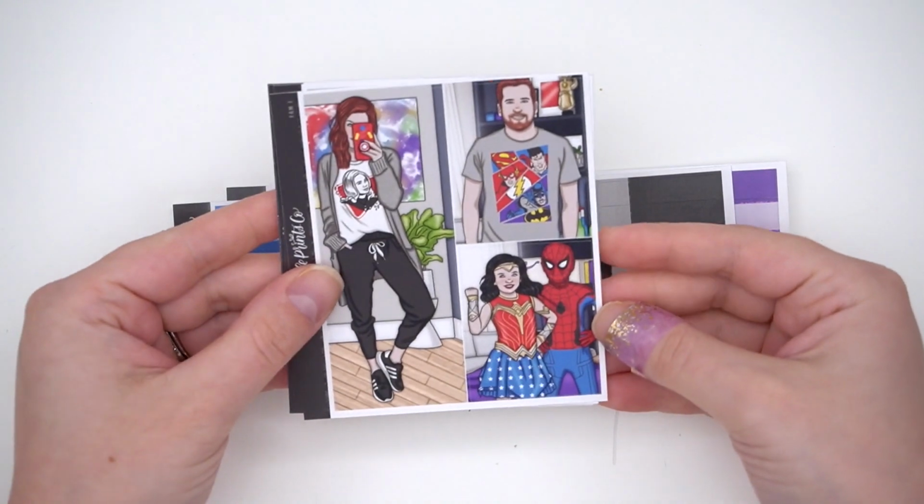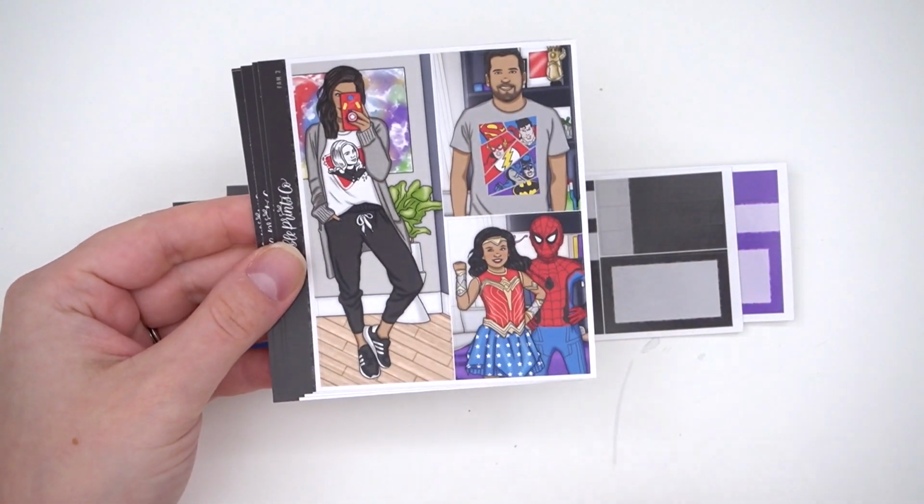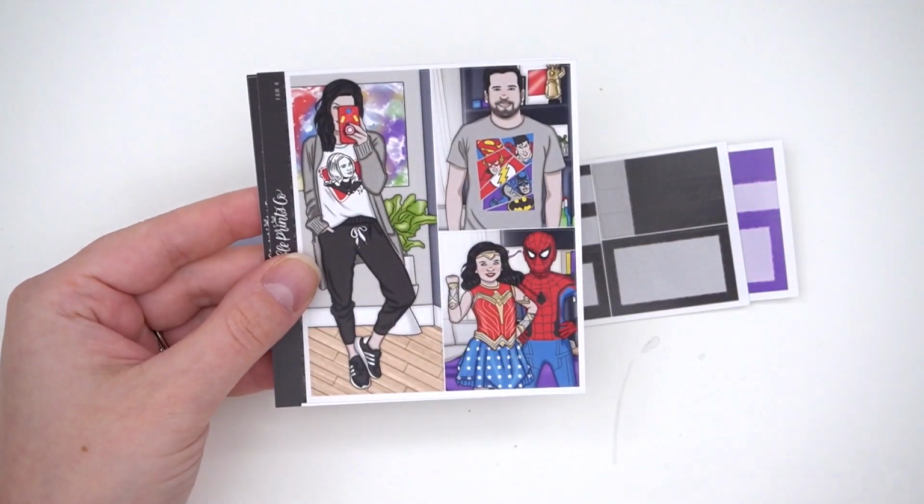There is fam 1 through 6. So you have the kiddos and the costumes down here, and then just your regular fashion options up there as well.